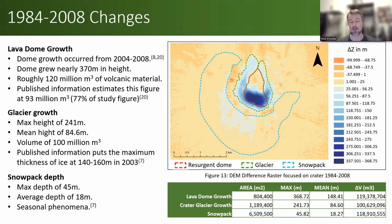Glacier growth, the maximum height recorded was 241 meters. The mean height was 84.6 meters, and the volume shown was 100 million meters cubed of glacier. Again, 2/3 of that being glacier ice, and 1/3 of it being debris and other material from the volcano, as stated in the published material.